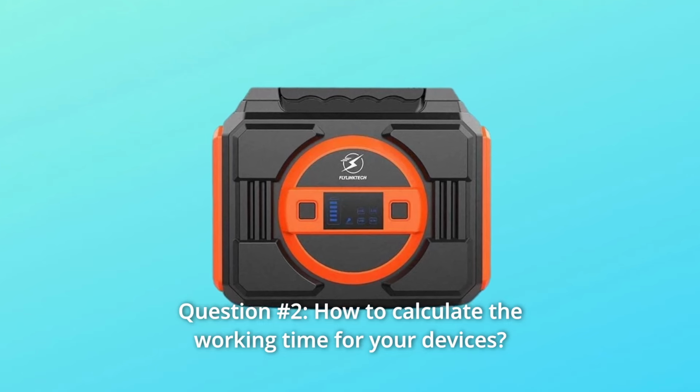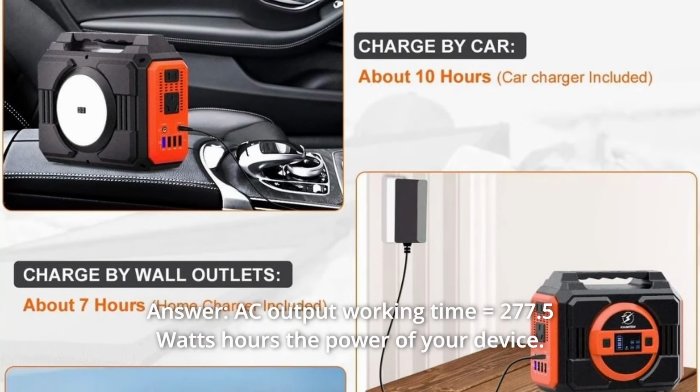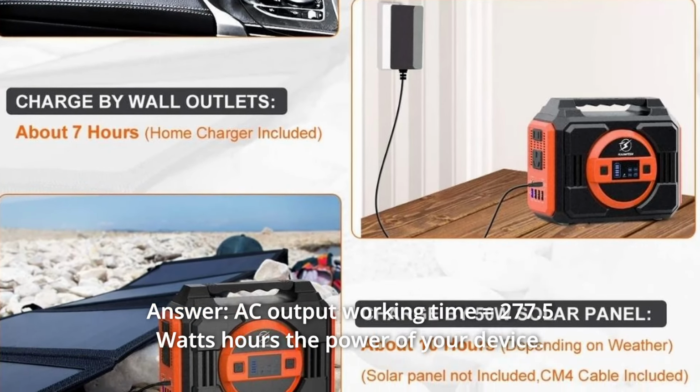Question number 2. How to calculate the working time for your devices? Answer. AC output working time equals 277.5 watt-hours divided by the power of your device.